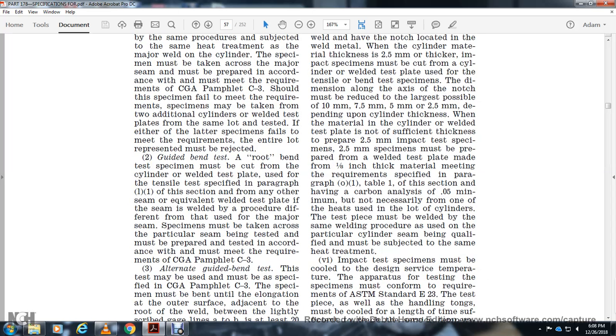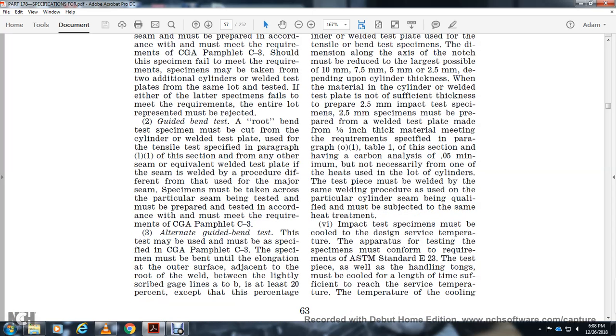Guided bend test for the root bend. The test specimen must be cut from the cylinder welded test plate, as with the tensile specimen specified in paragraph L1 of the section. For any other seam with an equivalent weld, where the welding procedure is different from the major seam, the specimen must be taken across the particular seam being tested and must be prepared in accordance with the requirements of CGA pamphlet C3. Alternate guided bend jigs and heads for the test may be used and must meet the CGA pamphlet requirements.